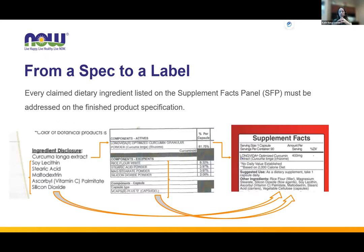And that link is extremely important when you think about the next step, which would be the label. All the information that is included on the spec should and needs to end up on the label. You need to be able to connect the ingredient spec from the dietary ingredient through the finished goods spec or the master manufacturing record or the master formula, which ultimately ends on the label.